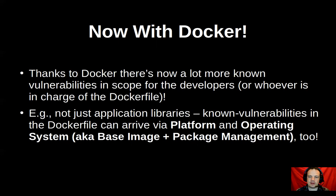Right? They can arrive by the platform now, by the operating system. By operating system, I mean Ubuntu or CentOS or Alpine, right? Because if you need to extend the functionality of the operating system, you're going to install packages through the package manager. You're going to say, oh, I want to have curl and I want to have wget and I want to have OpenSSH, right? So instead of just downloading and compiling those, you're going to ask package management to bring those in. But some things, here's what I call platform, you will just download and compile. And then of course you have your application code.